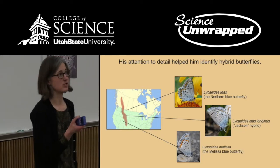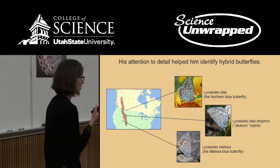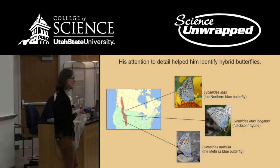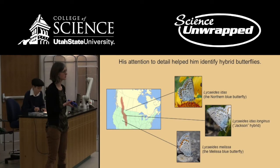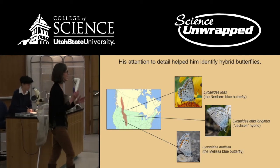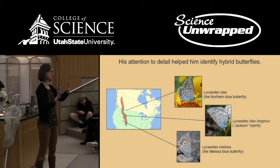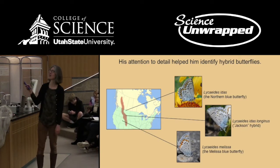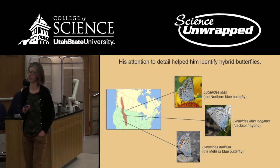But three of the subspecies he named were actually really challenging. They included intermediate or transitional forms, or in other words, gradations between one species and another, okay? And our story here is about one of those challenging subspecies, Lyceides itis longinus. We also call it the Jackson Hole hybrid, okay?